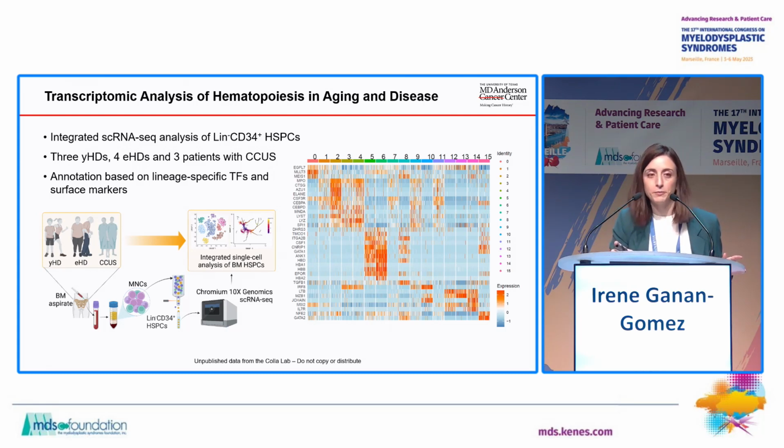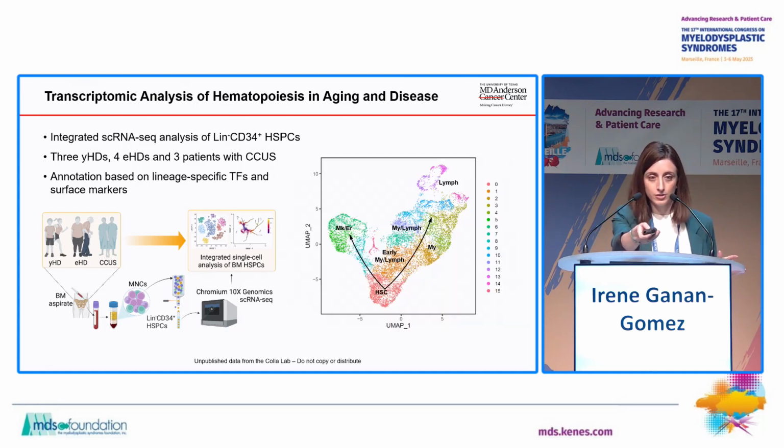So in order to study hematopoiesis in the context of aging, we first performed an integrated single-cell RNA sequencing analysis in lineage-negative CD34 hematopoietic stem and progenitor cells, HSPCs, that we isolated from 3 young healthy donors, 4 elderly healthy donors, and 3 patients with CCUS. And we annotated the resulting clusters on the basis of their expression of lineage marker genes. As you can see, our cells clustered forming a differentiation continuum that agrees with previously published differentiation trajectories. And we characterized these clusters by analyzing their frequency and their transcriptomic profiles.